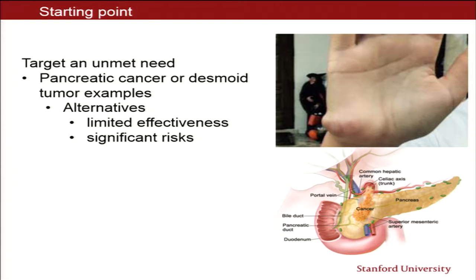As a starting point, one of the lessons I've learned is the value of targeting an unmet need. It kind of goes without saying, but it maybe bears repeating, because some of the applications we have, it's a crowded market in some places. For example, for uterine fibroids, there's a lot of other good applications, and you really have to find the right patient and the right fibroid to make sense there. And for that patient population, it works great. But there are a lot of other alternatives.